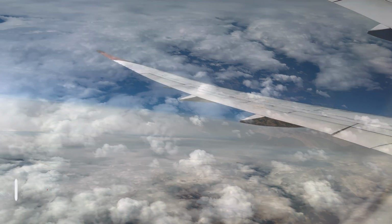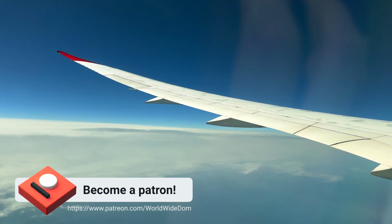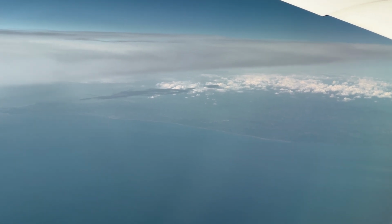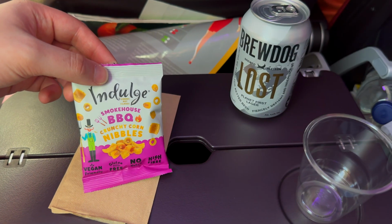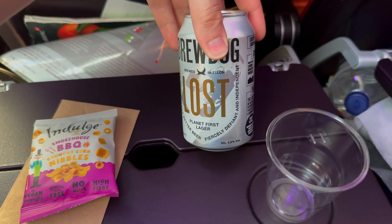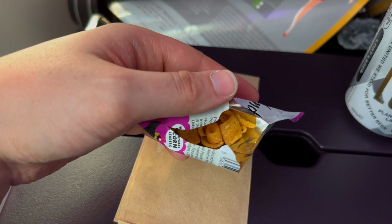Taking off out of London Heathrow Airport, flight time over to Los Angeles should be around 11 hours 30 minutes. After taking off and settling into the cruise, approaching Ireland, the crew came around with a drink and snack service. I went for the crunchy corn and a Brewdog beer. The crunchy corn is actually really nice, and I find myself liking this stuff more and more.